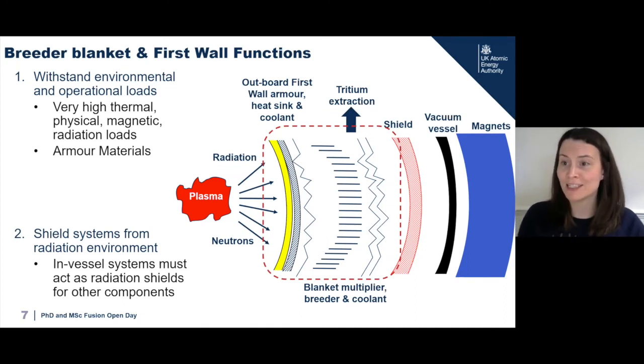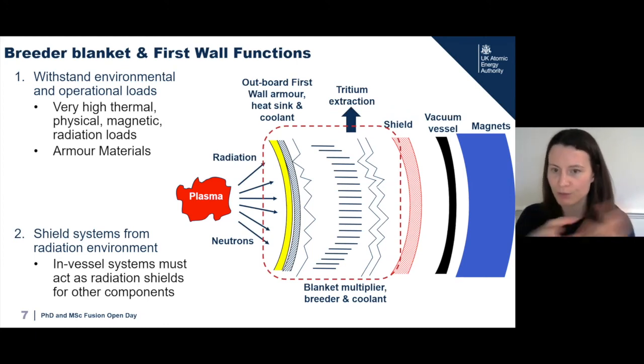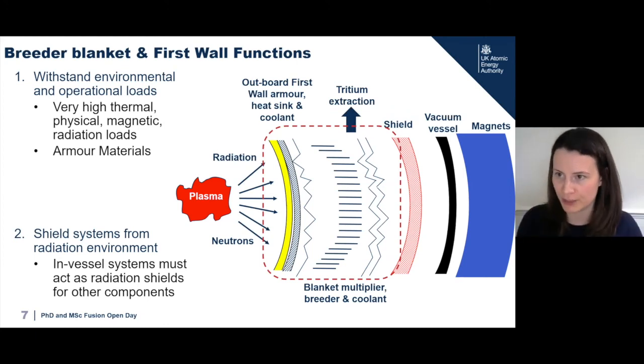What we also then need to do is for that to work well with everything that's behind it. You could build an armor material that doesn't let any sort of neutron through, or you could try. The trouble is you need some of those neutrons to come through, because behind it you want to breed tritium. And to breed the tritium, you need the neutrons to be able to get through. So all the different parts of this need to work together, and you need to engineer it so that it works on all these different levels.